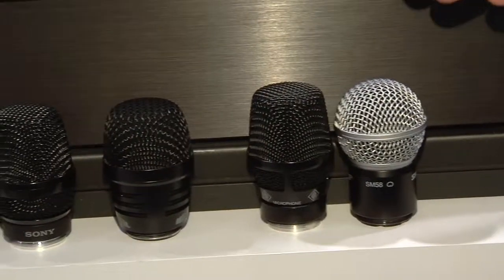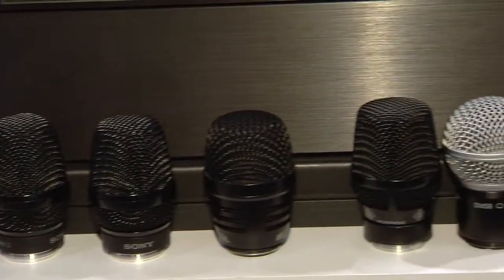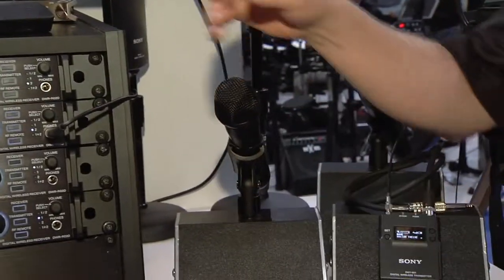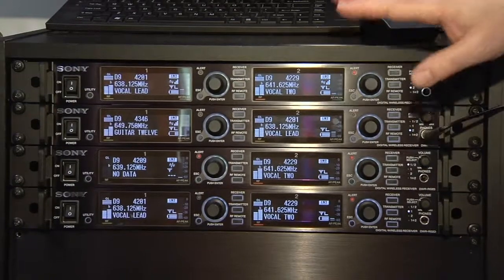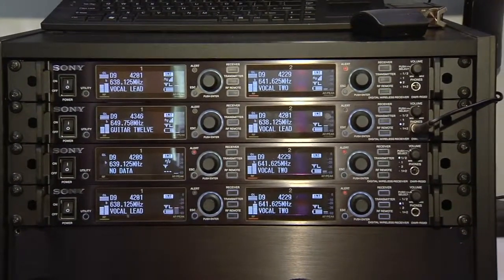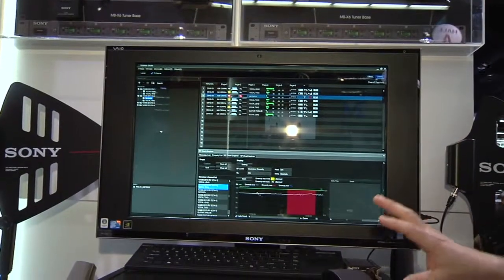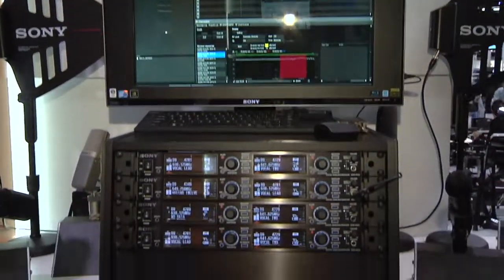And over here we have an assortment of various capsules from Sony and other companies that work in conjunction with the Sony handheld. The handheld used, along with our two-channel digital wireless receiver and a large configuration with multi-channels, can be used under PC control. And these systems are widely in use for touring sound, for broadcast television production, and theater applications.